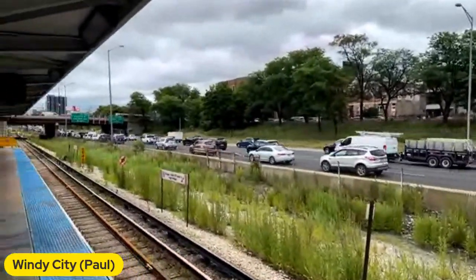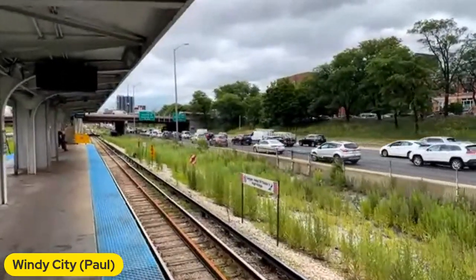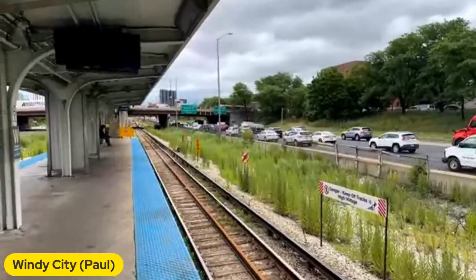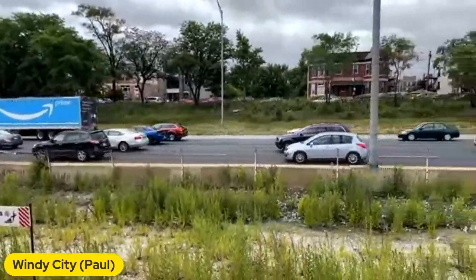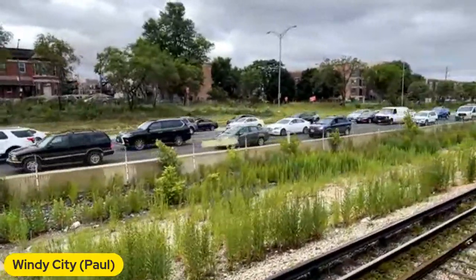There's kind of an unwritten boundary in this area. We're very close to the United Center. As you get to the Medical District, once you pass east of the Medical District, and again, I'm making hasty generalizations, the neighborhood becomes traditionally safer.